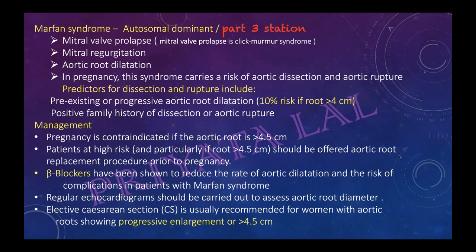Okay, another thing that can happen is mitral regurgitation. The third thing we are worried about is aortic root dilatation. We are very worried about this one thing, aortic root dilatation, because there is a risk of aortic dissection or aortic rupture during pregnancy. This is the most important thing we are worried about. Therefore, whenever there is a pregnancy, aortic root surveillance is required. These women will have frequent echo checks during pregnancy.